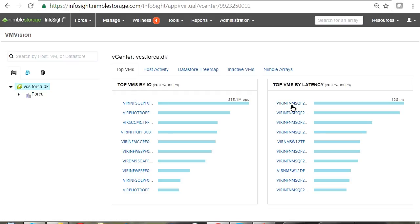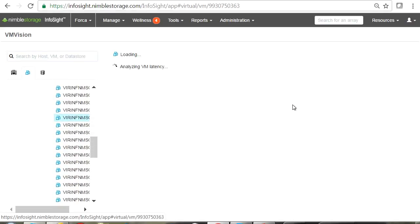But if we just go into this crazy VM, it's a great example because I've already talked to the customer about it, and he laughs and says, don't even look at that VM because I do crazy things on it, but it makes a good demo. We're on a wireless connection, so if it takes time to load data, I apologize for that.